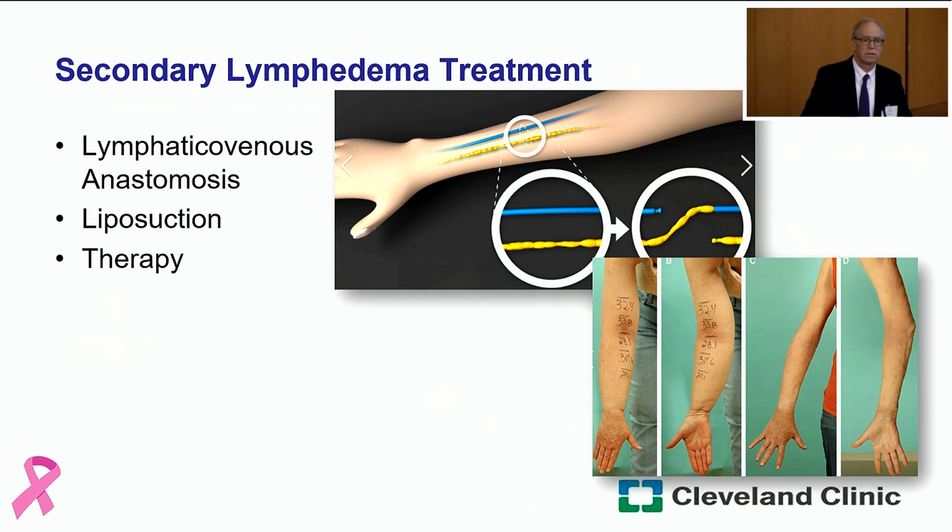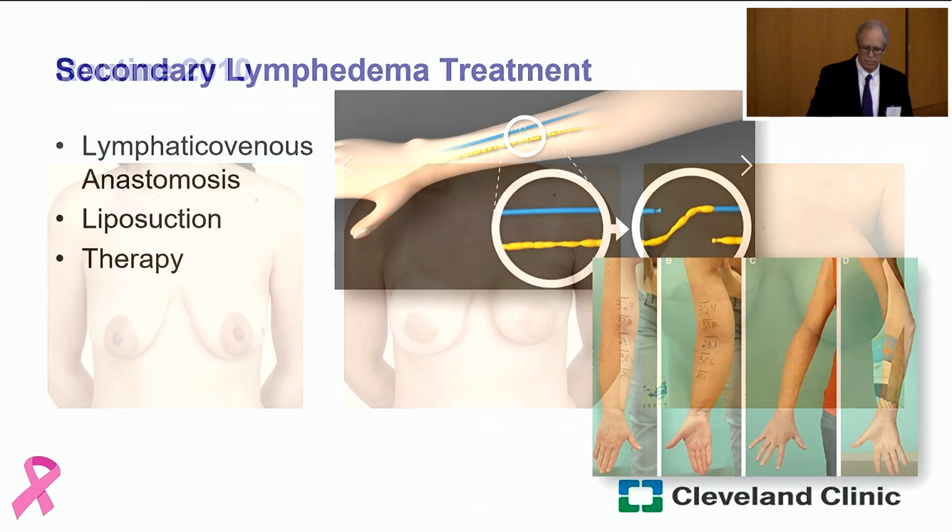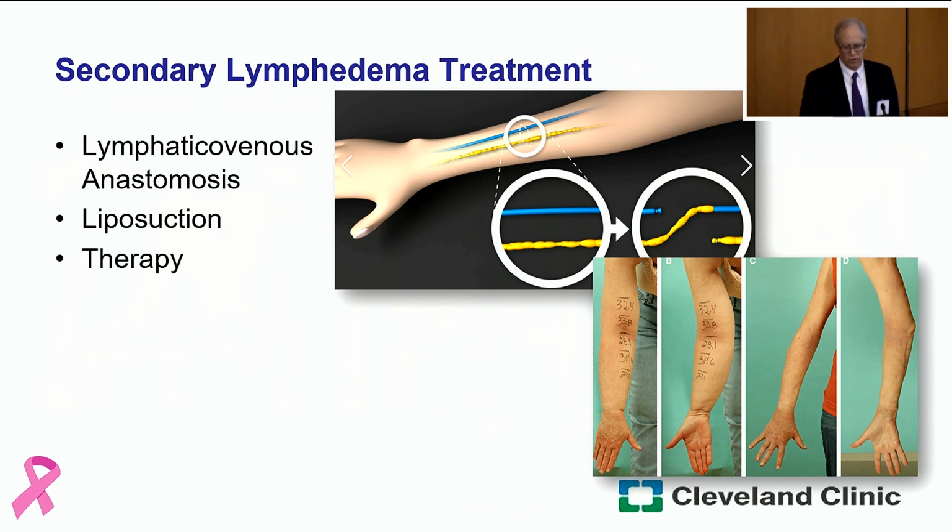He does this, as it's probably a little beyond my aged capabilities, but he will take those vessels that are even tinier than what I was just talking about, all the way down to 0.2, and directly hook them up in the arm to veins. He'll do extensive liposuction, both of those things added together, to treat this secondary. So that first patient I showed you with significant lymphedema, I thought I had a slide showing that, but this slide lower shows what Dr. Chen was able to do with that lymphatic bypass. And they do get intense physical therapy as well, so pretty remarkable.